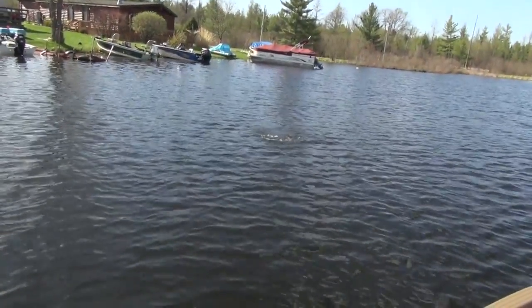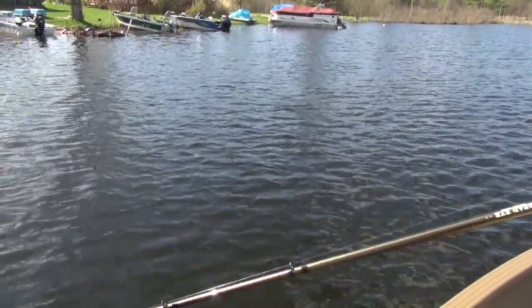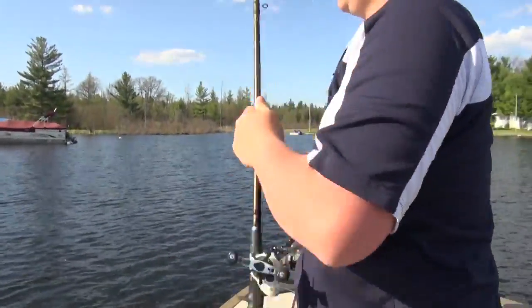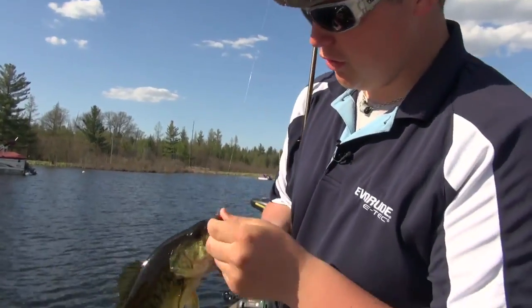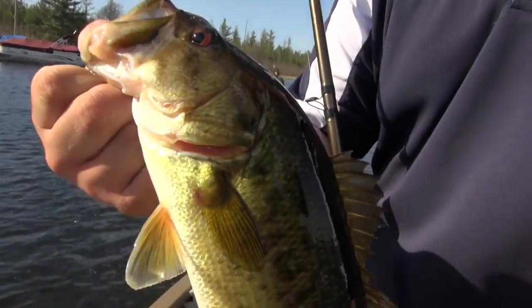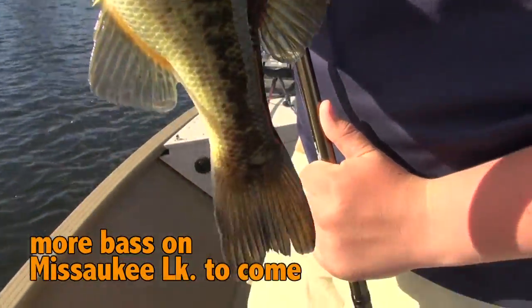Hey, that's a pretty good one, Jake. May have to help you with the landing net on that one. Oh, I think you're okay on that one. Oh, not as big as I thought. Like I said before, though, these fish are just on fire. They're nice, healthy, thick fish. Not huge, but just a riot to catch.